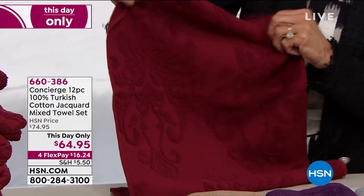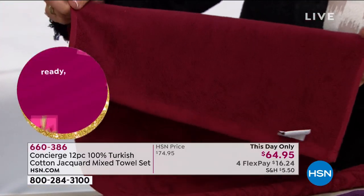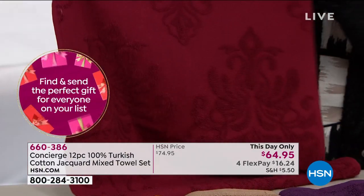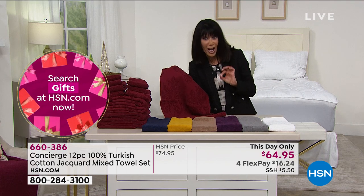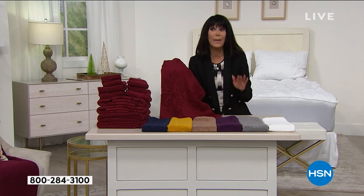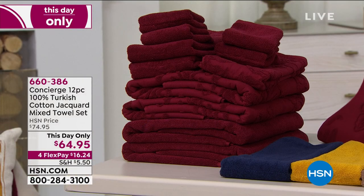So there's a jacquard side. And if I flip it over, you can just see how the softness again of the ring spun finish to this. And it's a long staple cotton. And these are Turkish cotton. We haven't really stressed that. And you're getting all the remarkable quality of Turkish cotton in 100%. It's not just a touch of Turkish cotton. And then the fact that it's 12 pieces, and you get an entire set of your color in the jacquard and an entire set in the solid. So it's just a beautiful set.